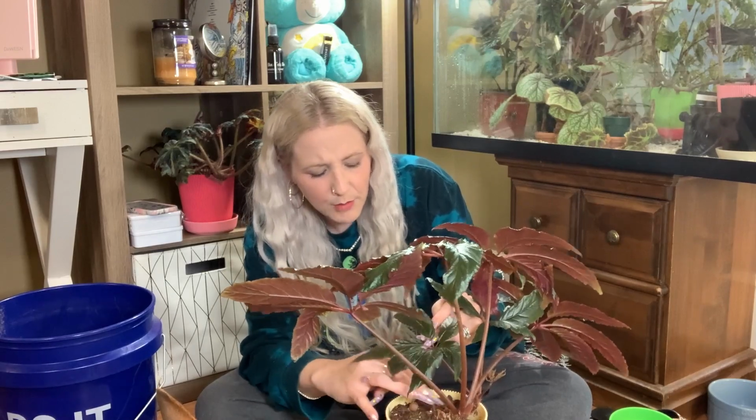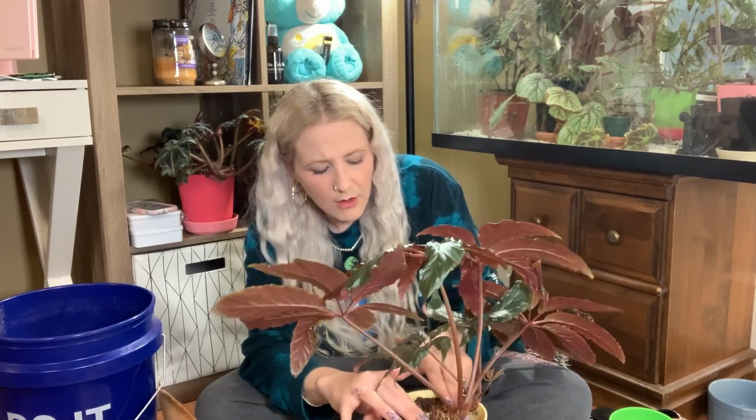Oh yeah, and I've been putting leca on the tops to top the soil off, because in my brain it holds a little bit of extra moisture in there. It buys me another, I don't know, 4 or 5 hours.